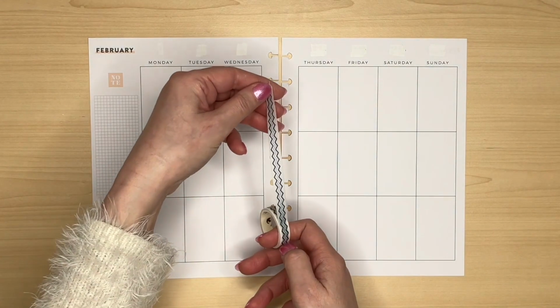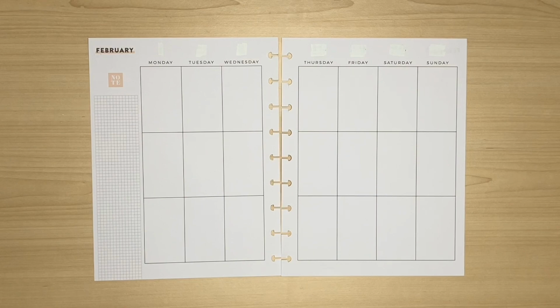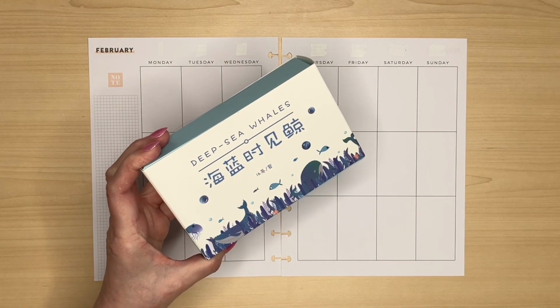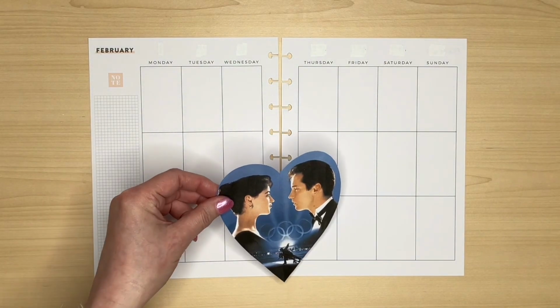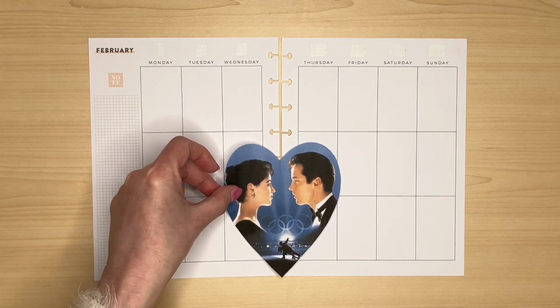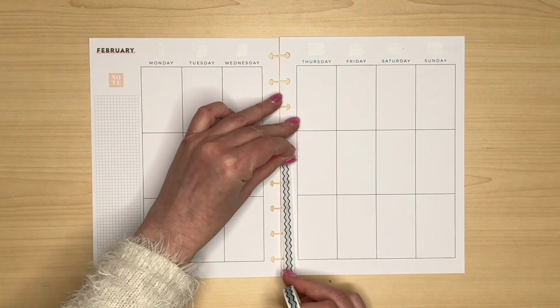I'm going to use this zigzag washi tape because it's a little bit like a broken heart. I got it last year from this set called Deep Sea Whales. There is an unboxing video. If you want to check that out, I'll make sure to link it. I just need to check how far up the page I need to go. So about there. I can always cut off any extra.